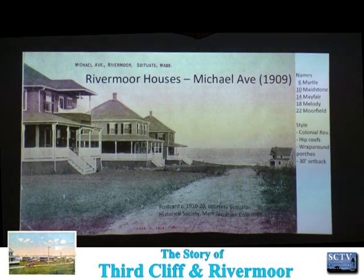So Rivermoor houses, this photo was taken in 1909. Well, this postcard actually came out later, but the photo might have been taken in 1909. That was the first major street that George Welsh developed. Those houses are all there today. The house at the end of the street is a Collier, 33 Collier Road, that's still there today too. And being on Michael Avenue, at a time when houses were named, all these houses had names that began with M. Myrtle, Maidstone, Mayfair, Melody, and Morpheus.